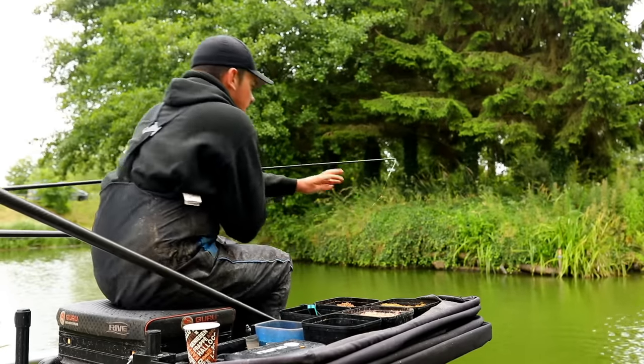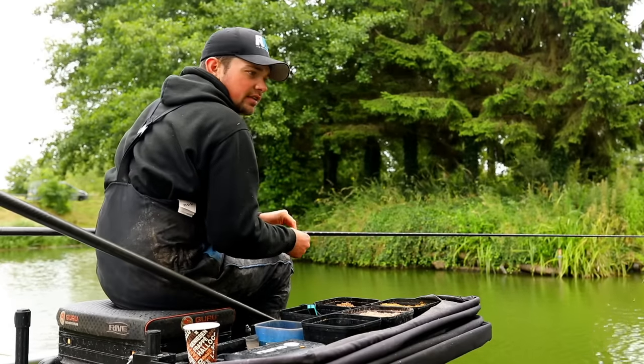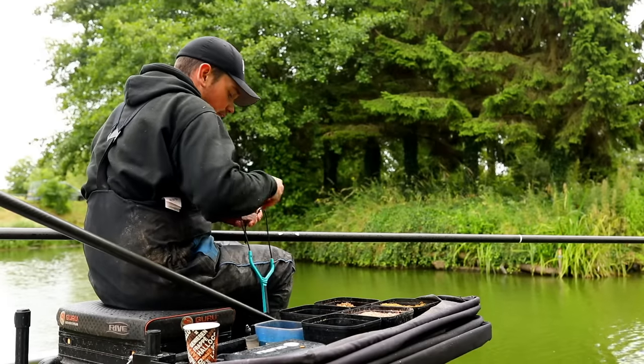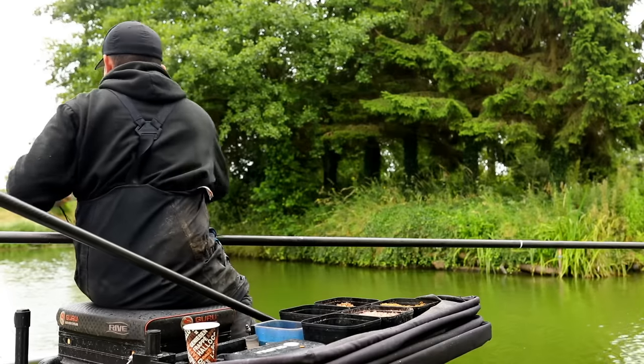I don't feel like at the minute it's going to be one of them days where I'm just going to go in and empty it all day on one line. I feel like I'm going to have to keep moving about. Keep throwing a few pellets in the edge. Keep throwing a few casters in the other edge. And keep feeding your main swim out in front.